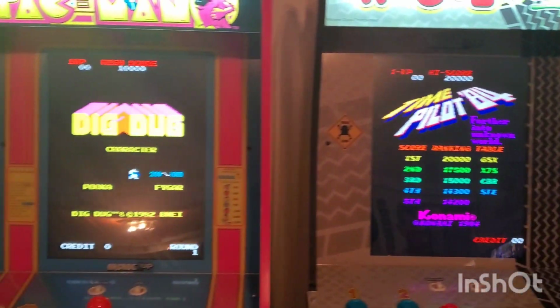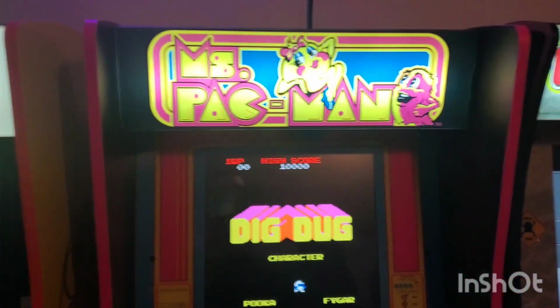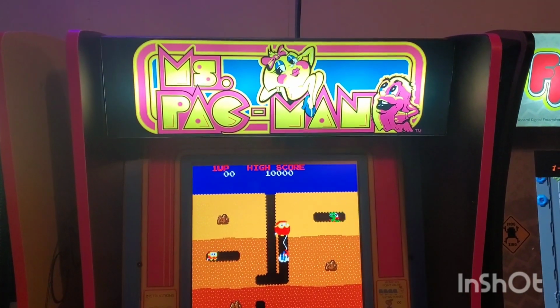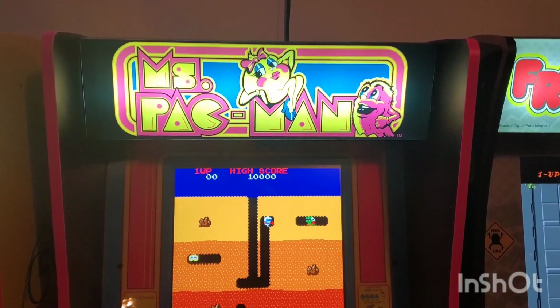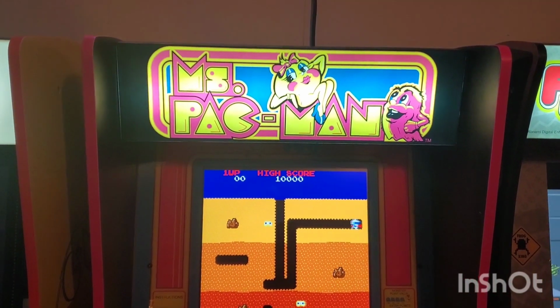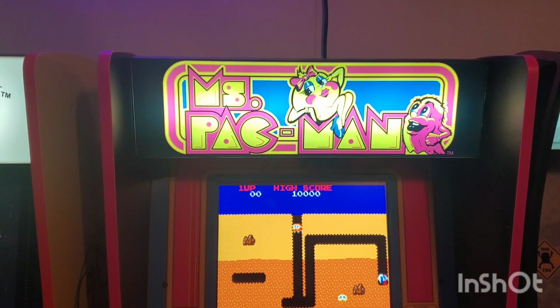So the next cabinet I'm going to show you is my Miss Pac-Man cab. Now Miss Pac-Man is one of my favorite games. It's right up there with Pac-Man. So I knew I was going to buy this cabinet for that reason, and also because of the artwork. It's my favorite arcade artwork.